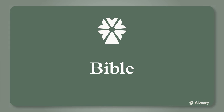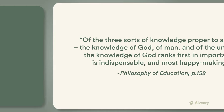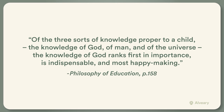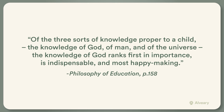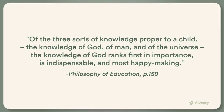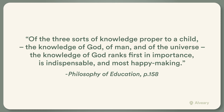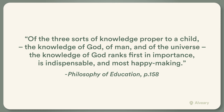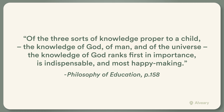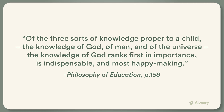All right, so let's begin with Bible. Charlotte Mason said that of the three sorts of knowledge proper to a child, the knowledge of God, of man, and of the universe, the knowledge of God ranks first in importance, is indispensable, and most happy-making. She didn't want Bible lessons to be moralistic and children to feel like the Bible is a list of do's and don'ts, but she wanted each Bible lesson to give a new thought of God and new hopes of heaven.